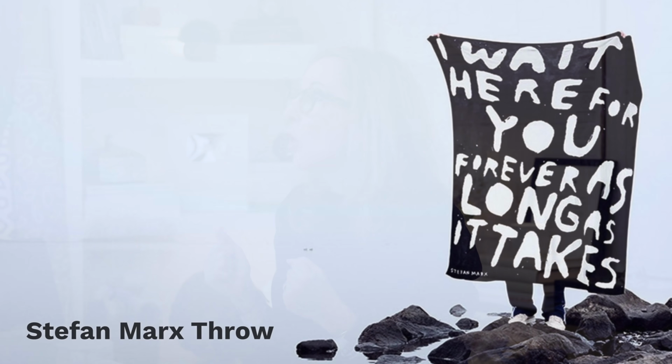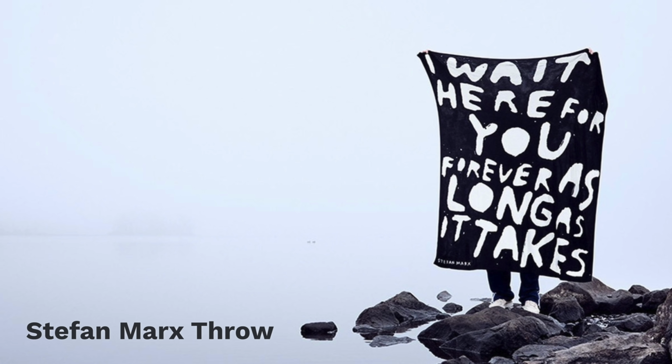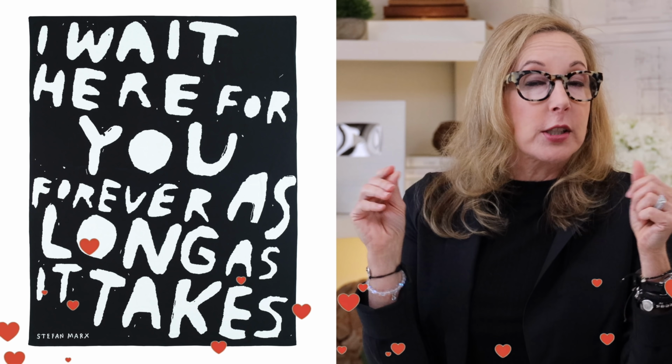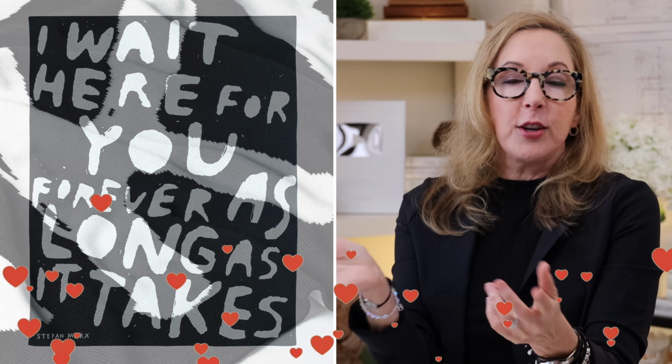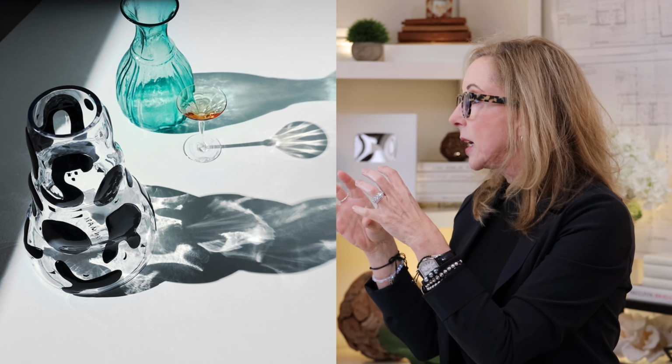I just love it. In fact, I loved it so much the day I saw it that I immediately bought this throw from Stefan Marx. Oh, it says, I wait here for you forever, as long as it takes. That's how I feel about you guys. I loved this thing. It's beautiful. It's lightweight cotton. It's black and white. You can use it on your bed, throw it anywhere. It's amazing. So that's a fabulous piece. Then he also did a vase that accompanies that, which is really kind of nice.